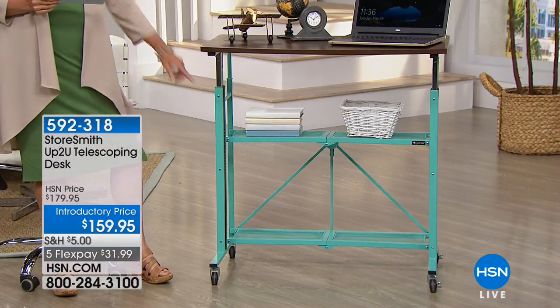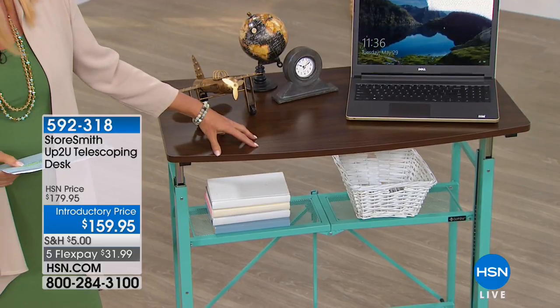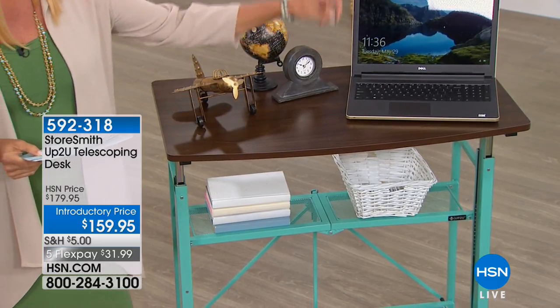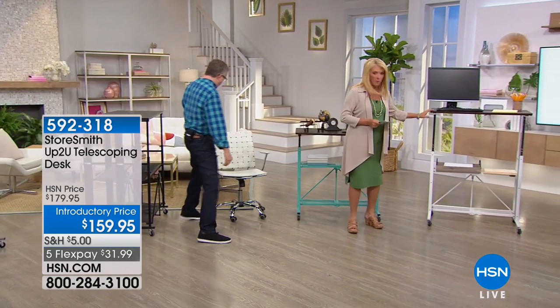This one is officially called turquoise. So the base is turquoise and the top's a walnut color. The rest will have walnut colors as an accent. So we have white with walnut. I love the white. I think it looks beautiful. Clean white look with walnut.